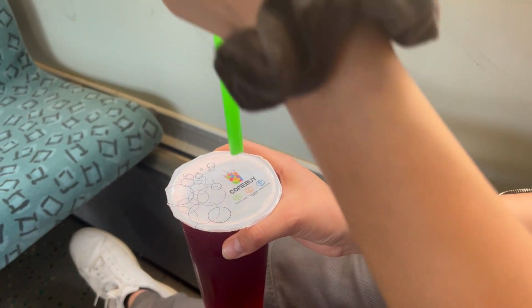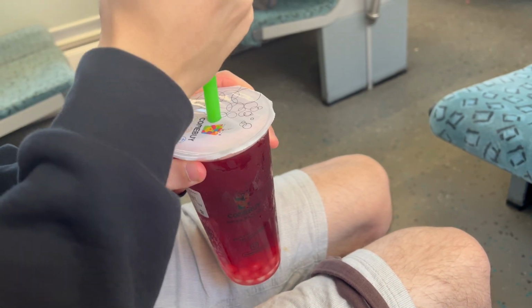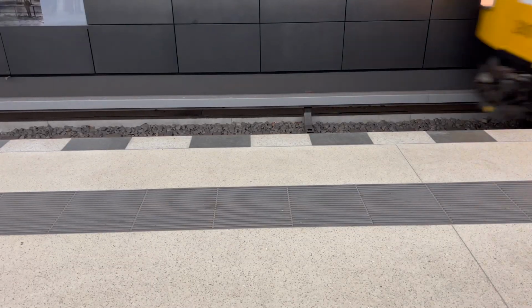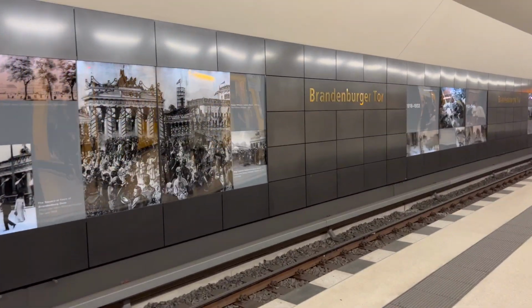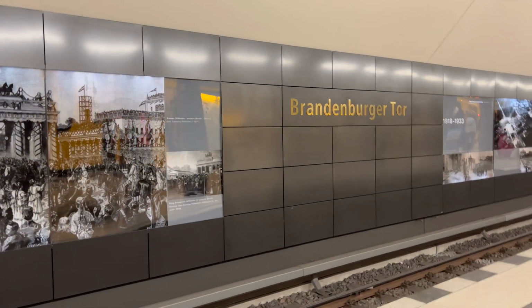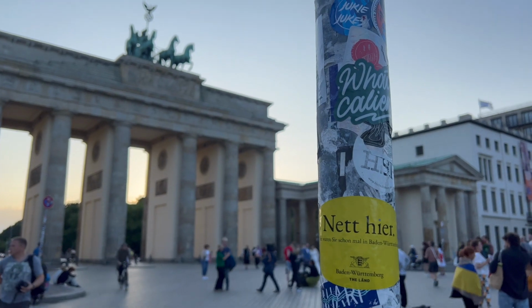After that we decided to just drive around a bit, because there wasn't enough time to do an actual activity, so we just decided to take the tram, get in, look where it heads, and then get off at some random stop. And we ended up at the Brandenburg Gate, watched the sunset there. It was quite cool.